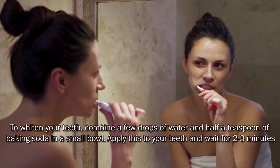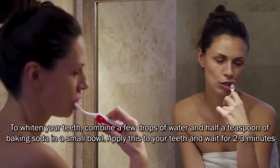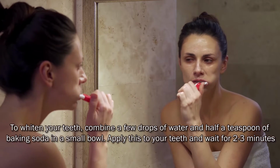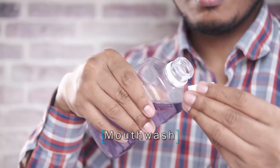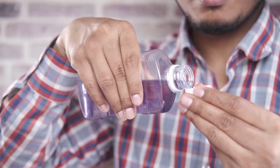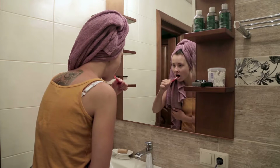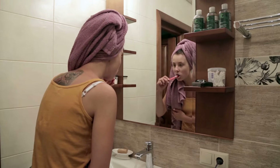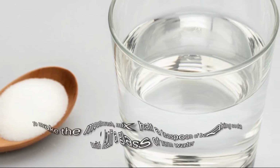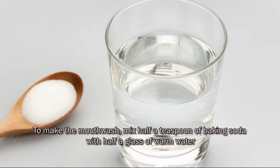To whiten your teeth, combine a few drops of water and half a teaspoon of baking soda in a small bowl. Apply this to your teeth and wait for 2 to 3 minutes. Number 5. Mouthwash. Since baking soda can fight against bacteria, did you know that it can also act as a mouthwash? Baking soda can get into the corners and crevices of your teeth, tongue, and gums that your toothbrush can't reach. To make the mouthwash, mix half a teaspoon of baking soda with half a glass of warm water.